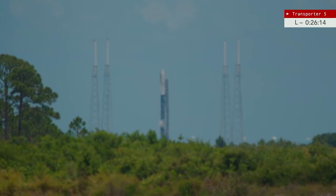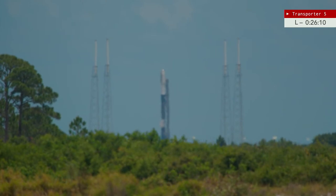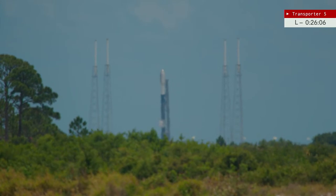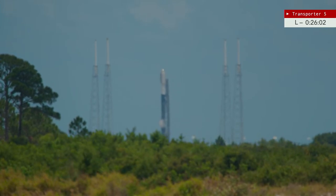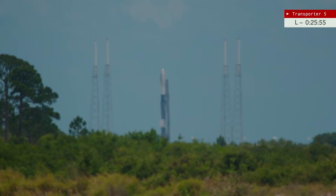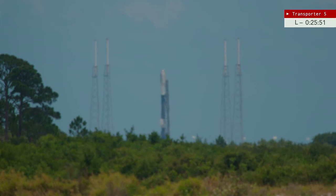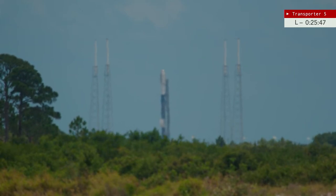Again, if you're just joining our coverage of the Transporter 5 mission, the launch has been rescheduled or delayed till 2:35 p.m. Eastern Time, about 8 minutes later than the original advertised launch time. This was to allow SpaceX to complete some additional thermal testing on a payload module or a system associated with the payload deployment system on the Falcon 9. Presumably, that testing was completed satisfactorily.